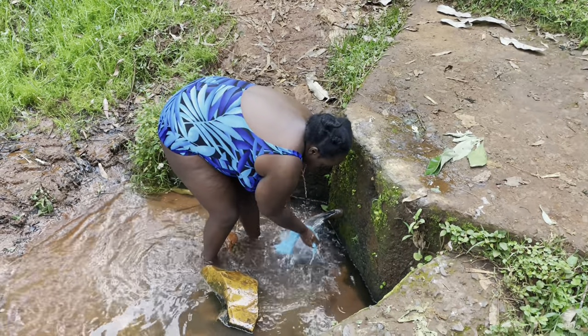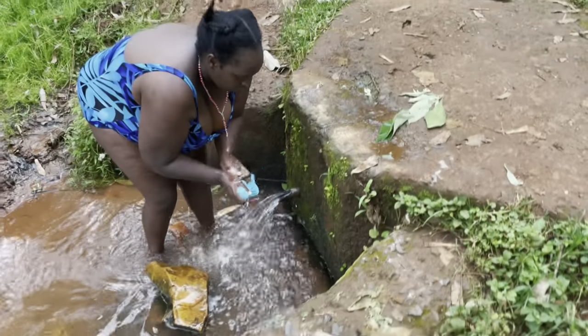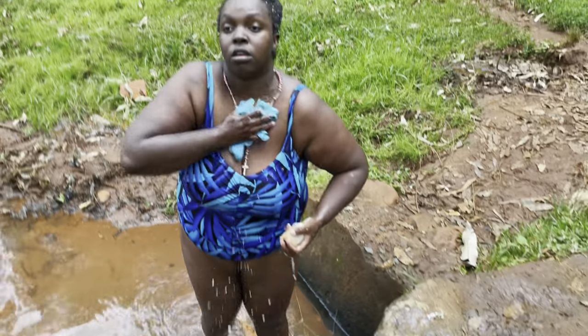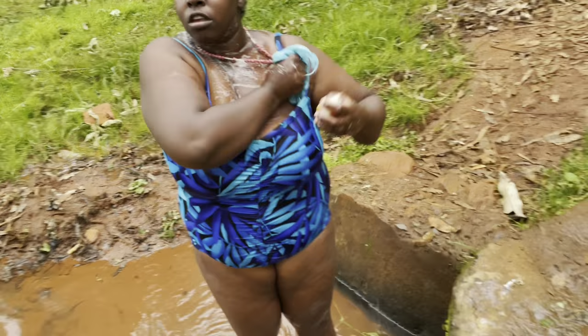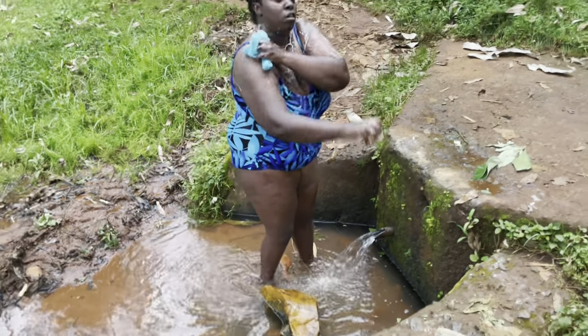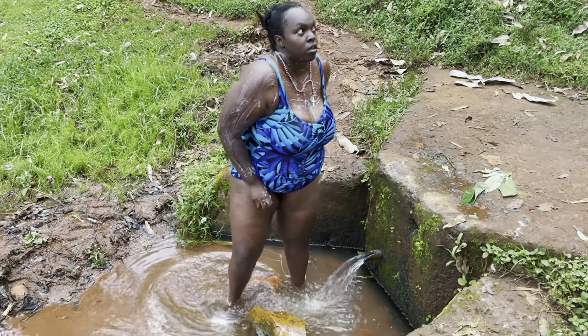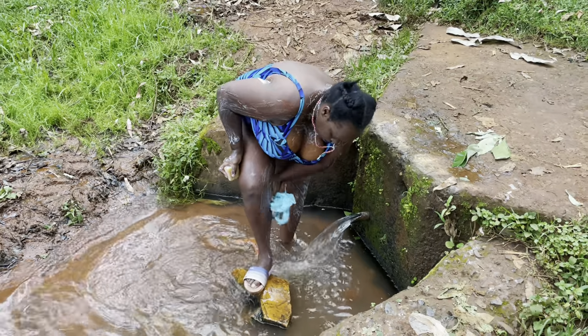The thing I'm using to scrub my body, we call it kirorini in my language. This is basically a DIY. We use a mosquito net, you know that thing to prevent mosquitoes. Yeah, the mosquito net, and then we cut it, and then we just use it to scrub our body with. It's a really good scrubber, guys, because it removes all the dead cells.